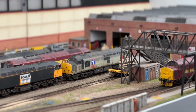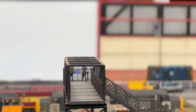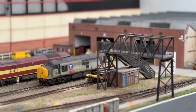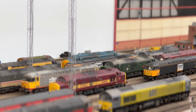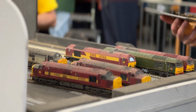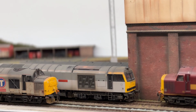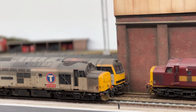The layout perfectly captures the view that many enthusiasts photographed over the years from the old iron footbridge, featuring iconic structures such as the massive water tower and the North Light Shed. All of this is brought to life using DCC, which allows operators to run the huge fleet of over 70 highly detailed locomotives, including Class 57s, 56s, and 60s, which are keeping the yard constantly busy.